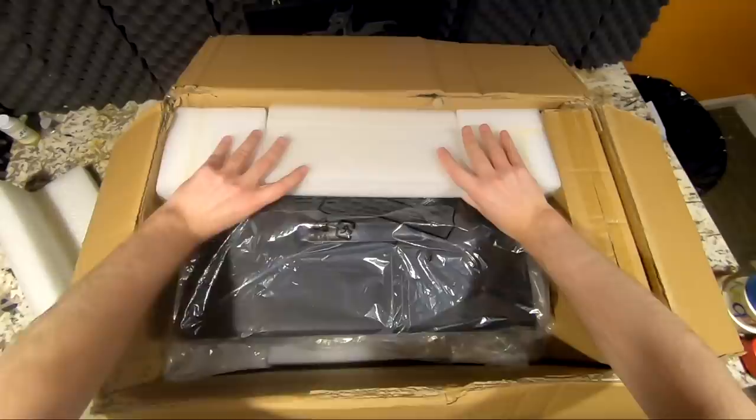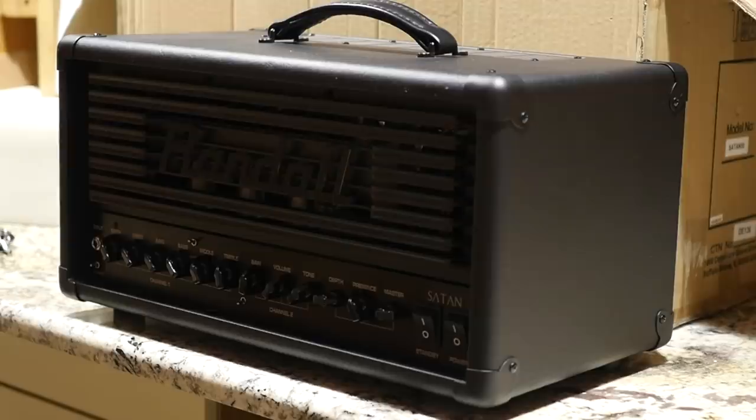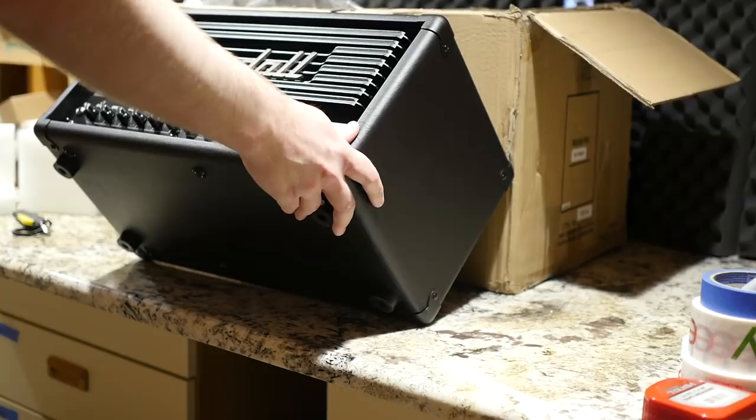This is more so the size I was expecting. The signature amplifier, which there's not a lot of these on Reverb, so that tells me there's probably a cult following of these. But this is a signature Randall amp, which, if I'm honest, I've never actually heard of this company, but it's the signature amp of Ola Englund, the guy that does the Will It Chug show and a bunch of other stuff, but it's his Satan model, I guess.